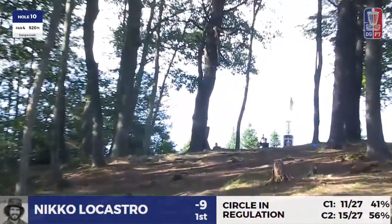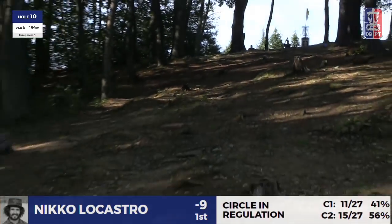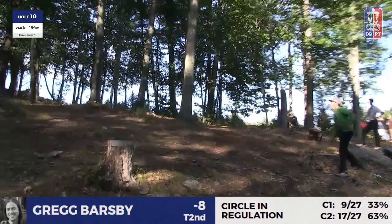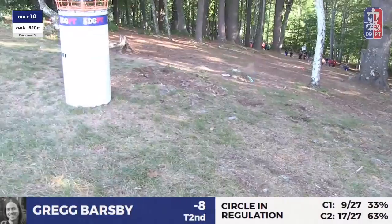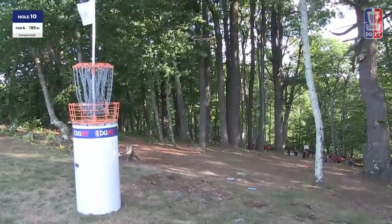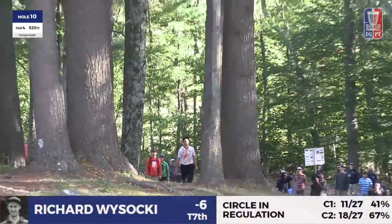And Dana, one element that's not changing here on hole 10 is you're still throwing uphill. Oh, most definitely. It might even. And Barsby with a standstill forehand. It's right in his wheelhouse. Some would consider this, and I don't have the scoring. Still got up high enough that he has a clean look up to the basket.